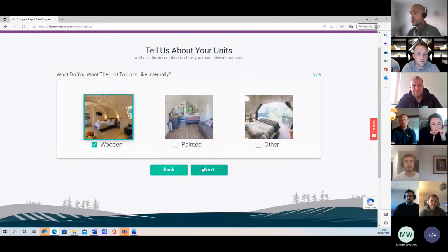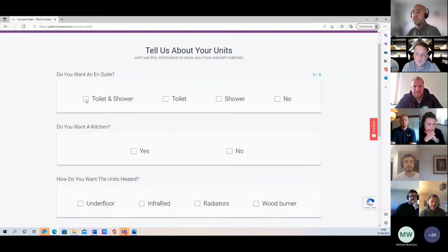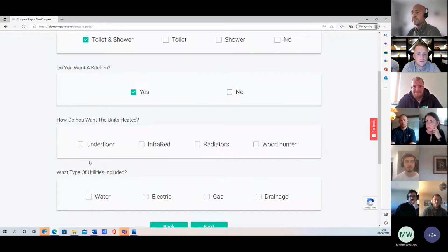So as I said, I'll just go through this process. At the moment, it'll be looking at wooden interior or painted interior. You can tell us about how many people ideally you're looking to sleep in one of your units. And then there's some questions there. We're asking about the features that you want included. So are you looking for toilets and showers? Are you looking for a kitchen? Do you know how you want your units heated? Again, we appreciate you might be at the start of your journey, so this might be unknown. So you can tick everything if you're unsure.